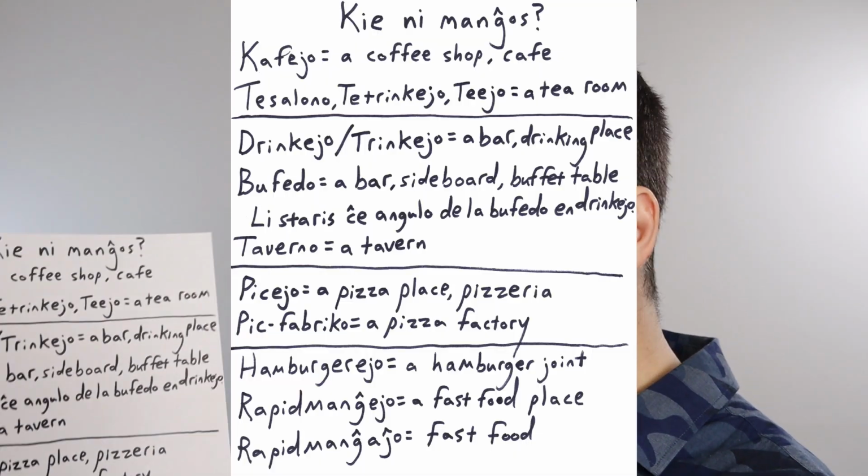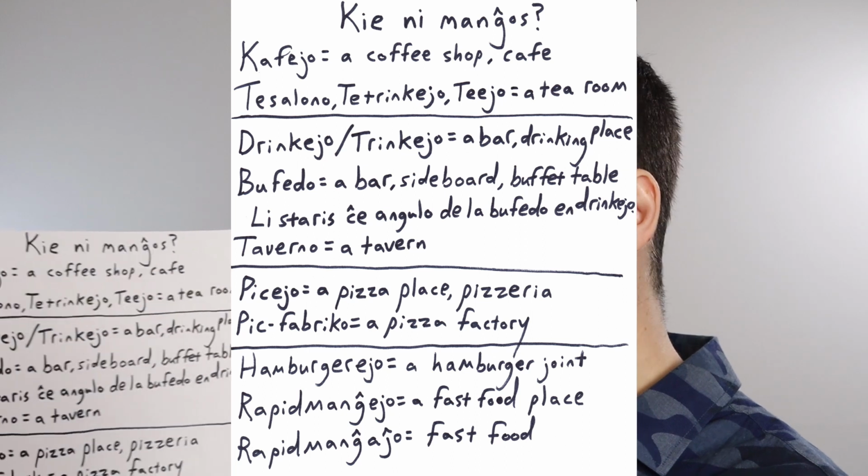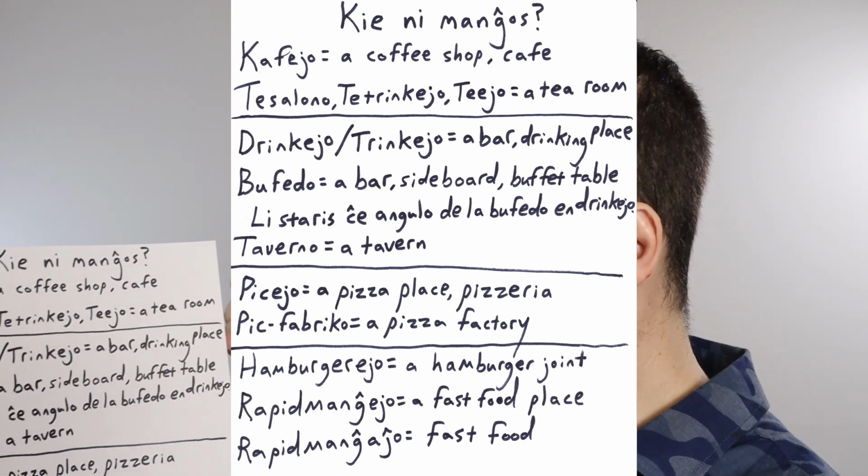Next, we've got a pair of words that are very similar, almost synonyms, but there's slight differences. Drinkejo and trinkejo, with a D or a T. That means a bar or a drinking place. And there's a lot of overlap. A lot of restaurants have a bar there or also are bars, but you can also get food there. And so I would refer to an Applebee's as a trinkejo or a drinkejo, especially if I was going there to get an alcoholic beverage. If I was going there mostly just to eat food, I'd probably call it a restoracio because that's why I'm going there.